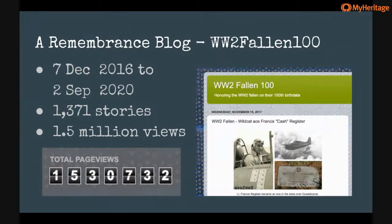So I realized that in the year 2016, it was probably possible that you could go online with just a name and maybe a birth date, just start doing some searches, places like MyHeritage and elsewhere, and you can find detailed information enough to write a short story about anyone who died during World War II.